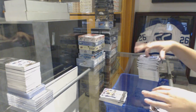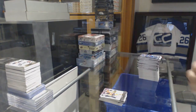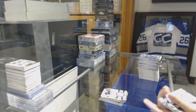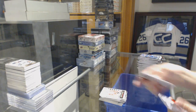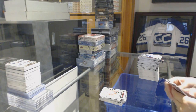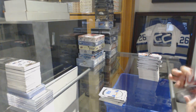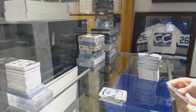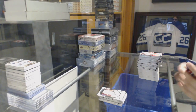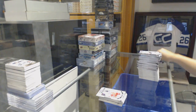We've got a game jersey for the Los Angeles Kings, Jonathan Quick. Retro rookie Andreas Athanasiou for the Red Wings. Portraits of Connor McDavid for the Edmonton Oilers. Portraits of Sergei Plotnikov for the Pittsburgh Penguins. Marquee rookie Dylan Larkin for the Red Wings.